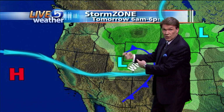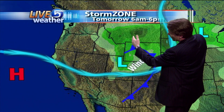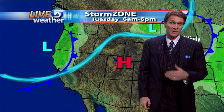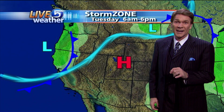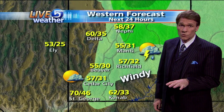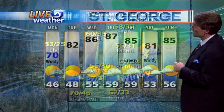The flow will turn in a counterclockwise manner, and then it will push a lot of rain into the Wasatch Front and heavy snow into the mountains later tonight and tomorrow morning. So here's your forecast. Even a chance for some rain and snow around Price, some showers, Vernal. Not so much in St. George, but the winds will blow. 70 for your high temperature tomorrow, only 55 in Manti.